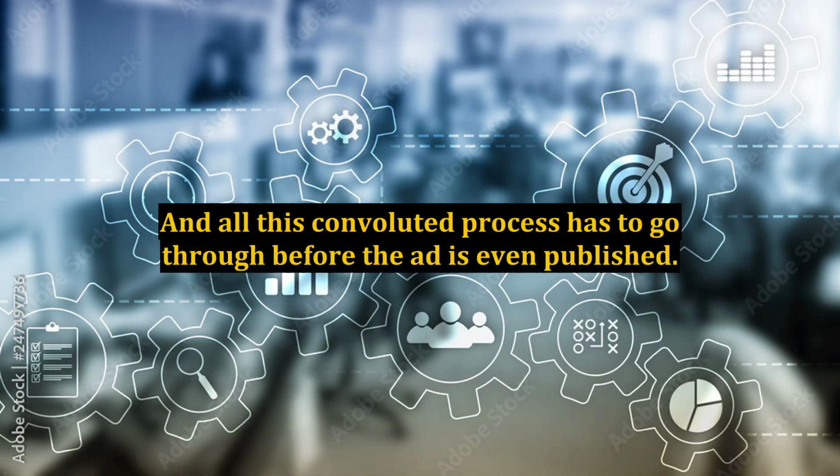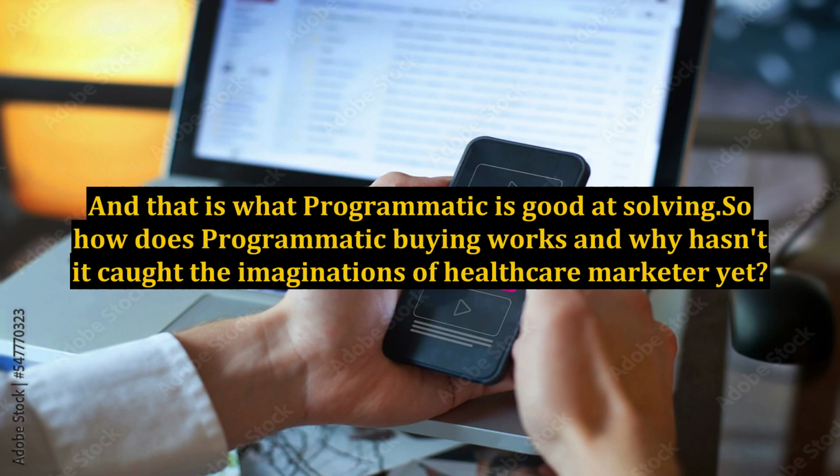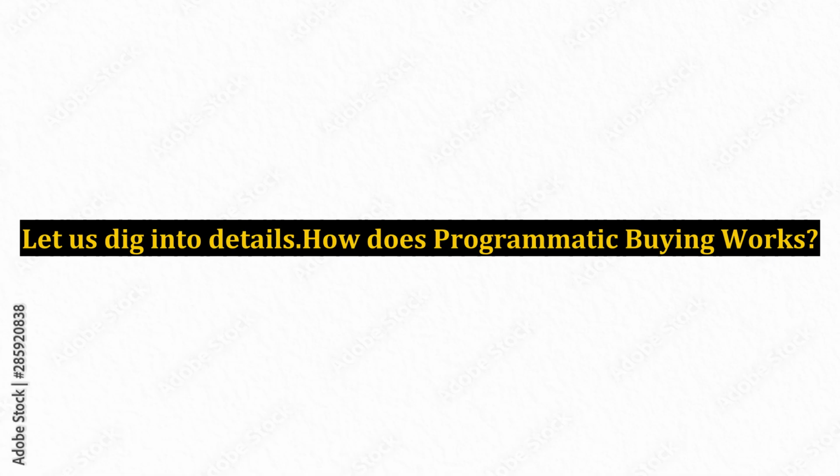And all this convoluted process has to go through before the ad is even published. Hence, there is a lag between purchase intent and actual media release. And that is what programmatic is good at solving. So, how does programmatic buying work, and why hasn't it caught the imagination of healthcare marketers yet? Let us dig into details.